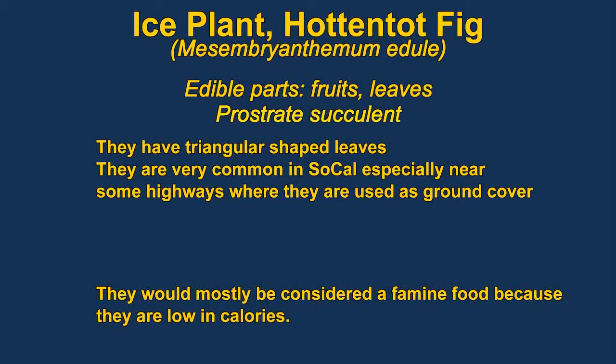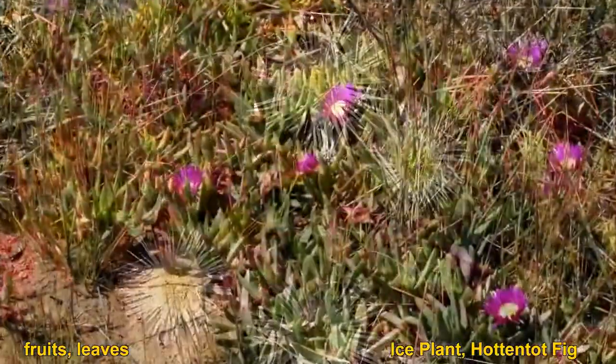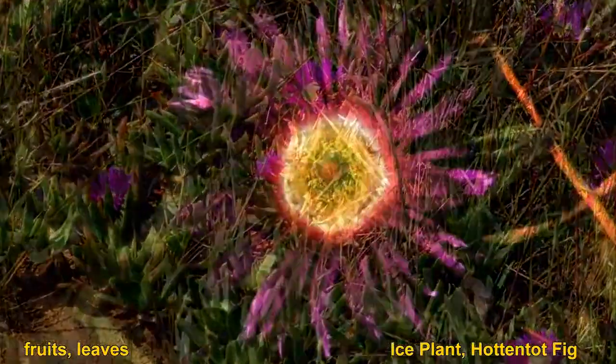The leaves of ice plants are edible. You can eat them raw or cooked. They also have a fruit. It's also edible. You can make pickles out of the leaves. They can be cooked like spinach. They are reported to have a salty flavor, but I didn't notice it.